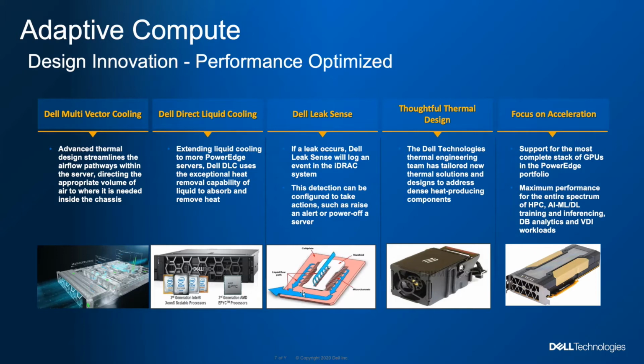Now, if you can have a look at this or think about it, with all the newer technologies that are going into the systems, this is NVDIMMs, this is NVMEs, 64-core CPUs, you can already imagine the amount of heat that's generated within the systems. So you need to have a different design when it comes to how you get to cool all of these different components that are within your infrastructure. Now, Dell multi-vector cooling helps with that.